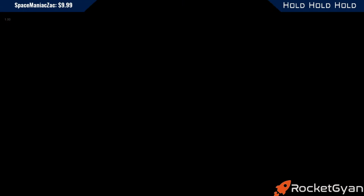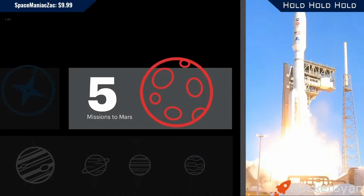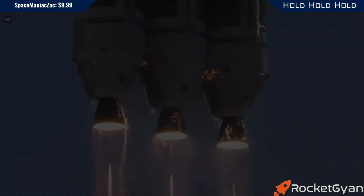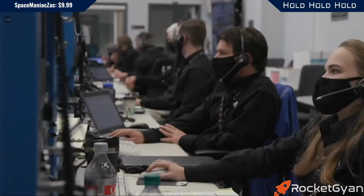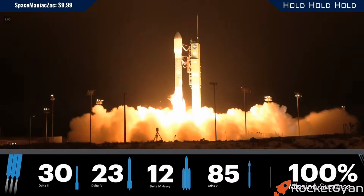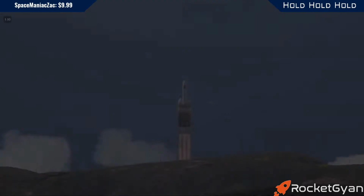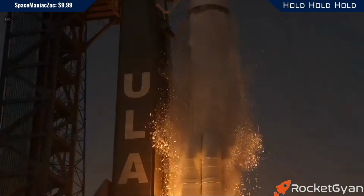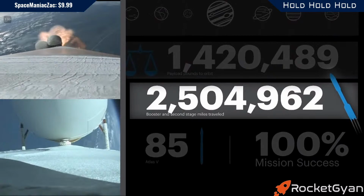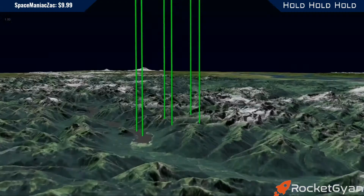Our pride is built on the successful launch of 93 national security missions, 18 GPS satellites, 5 trips to Mars, 18 commercial missions, and 39 science and exploration missions. From low Earth to the most complex geosynchronous orbits and interplanetary trajectories, ULA is the only launch provider capable of delivering to any orbit, anytime. 30 Delta IIs, 23 Delta IVs, 12 Delta IV Heavies, 85 Atlas Vs, 150 flights using our trusted fleet of rockets built to the evolving needs of each and every customer. We've traveled 2,500,000 miles and delivered more than 1,400,000 pounds to orbit, deliveries that have improved the way we live and work and provided a deeper understanding of our universe.